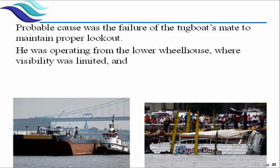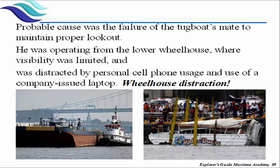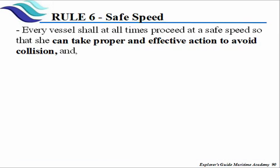The operator did not maintain a proper lookout, was in a lower wheelhouse with limited visibility, and was distracted, and ended up with two people getting killed. Very important: lookout at all times. Safe speed. Just like on a highway, on the water we have to maintain proper speed to do two things.